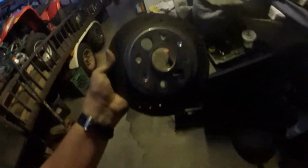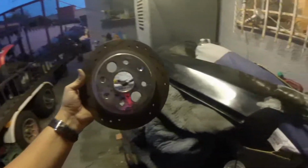Hopefully it's not too dark. These are the rotors that I picked up, slotted and drilled, pretty nice. These are the ones that came off the Integra. I also got the master cylinder in here, and I already showed you guys the brake lines that I had. But yeah, that's what's coming up in the next couple of weeks. So we're gonna get this done.